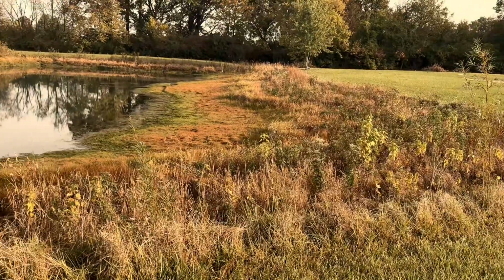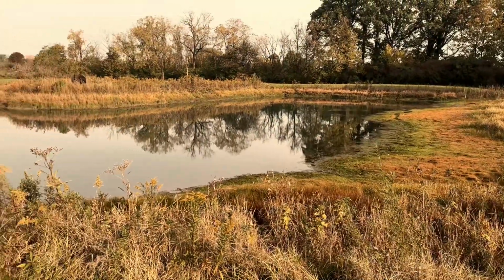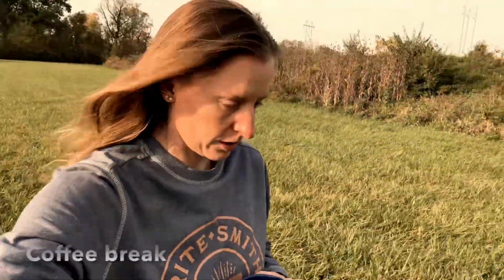One of the everyday joys is to see how the flora and fauna change around the pond as the seasons shift, and it's wonderful to take a coffee break.